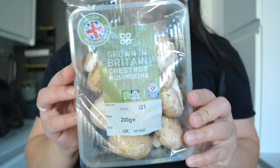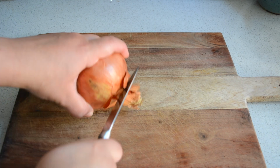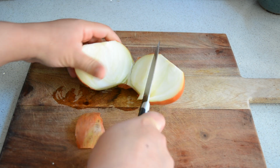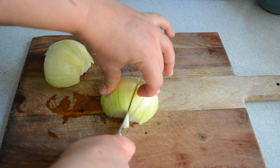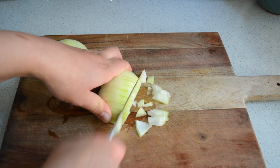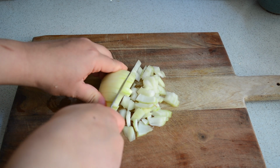For my stir fry today, I'll be using mushrooms, broccoli, baby corn and some spring onions to top my stir fry with. But you can use whatever veg you got laying around. Some of my favorites are peppers, carrots, peas and bok choy, but honestly you can throw pretty much anything in there. As the base of my stir fries, I also use onion, garlic and ginger, so I just chopped all that up, ready to start frying.